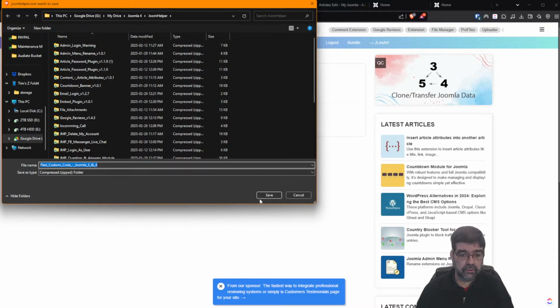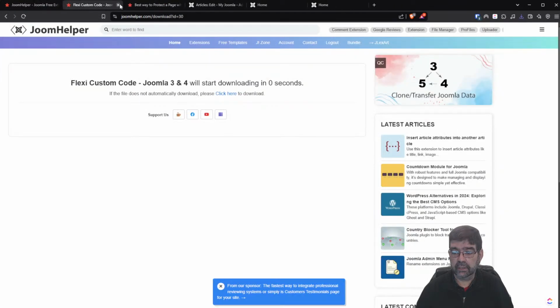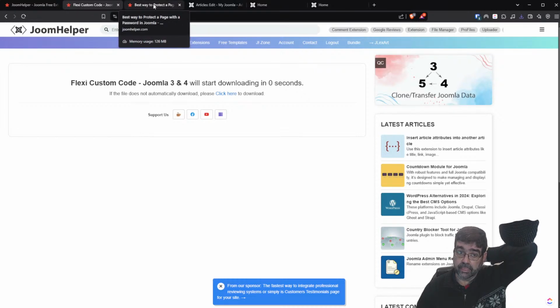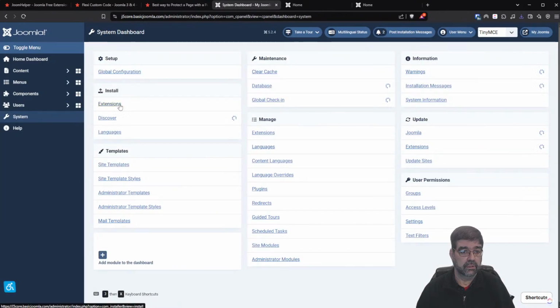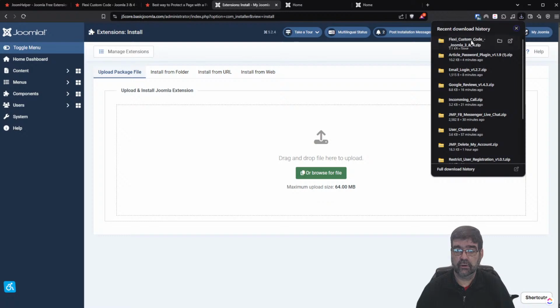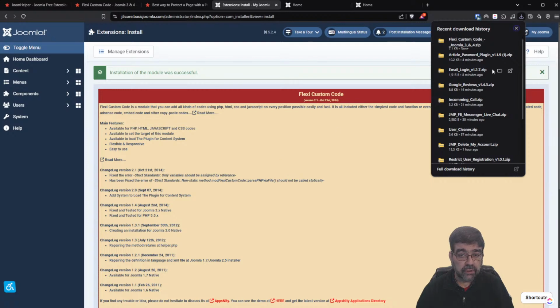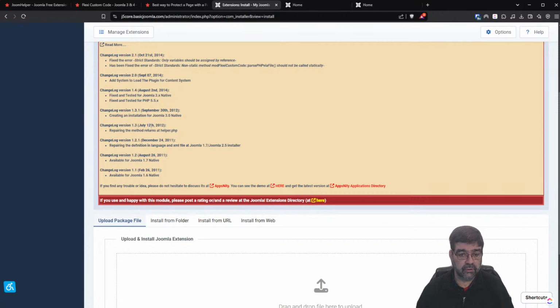Okay, Flexi custom code, save. Close that. J3 and J4, yeah. Well, if it works in 4, it'll work in 5 with the compatibility thing on there. Close, system, install extensions. Yeah, we are getting to the older ones that haven't been changed for a while here. Flexi custom code module that you can add all kinds of codes using PHP to every position possible and fast. Main features. Oh, this looks pretty old, but we'll check it out here anyways.